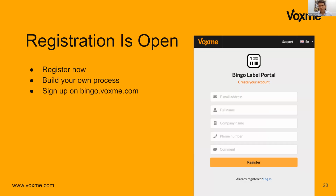The simplicity of the portal helps everybody take advantage of its functions to construct their desired process. For example, if one prints barcoded job-specific labels, one can perform bingo checking by scanning the barcode without actually having the inventory. The registration is now open, and thanks everybody, and again, thanks Brian.